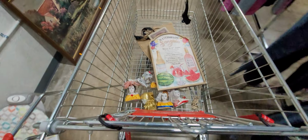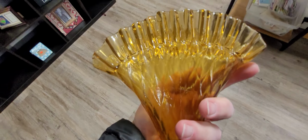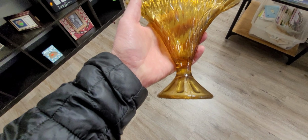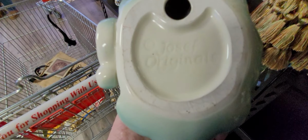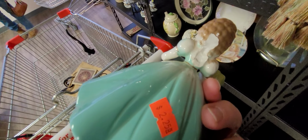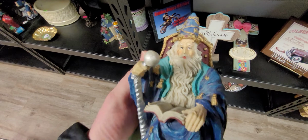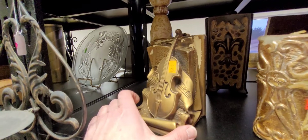So we saw a lot of interesting things again in here. We're getting a few things also. What kind of glass is this? So we found quite a few things in here.